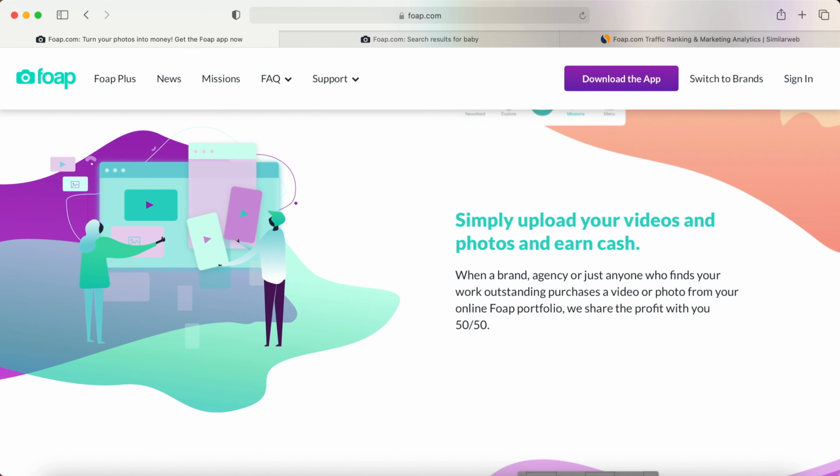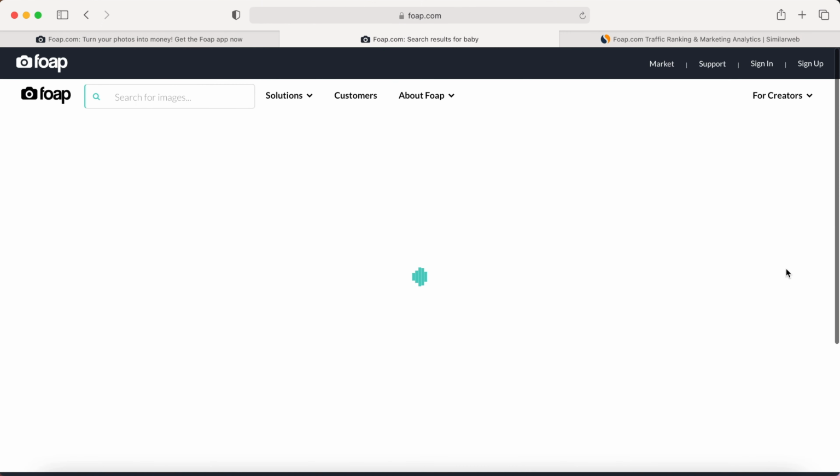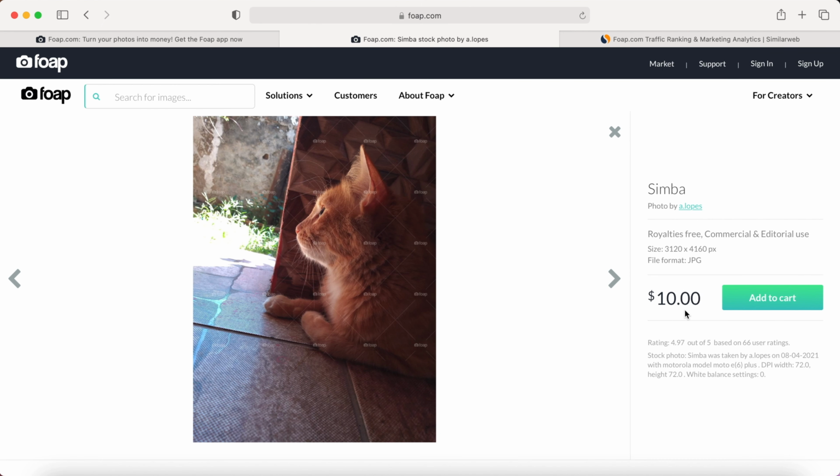So if you go over to the images, let's open this image right here. Mostly they are selling a photo for $10, guys. Sometimes even more than that. Which means if you upload this photo and whenever someone buys it, you will get $5 per sale. And since this is a digital product, you can sell this again and again for unlimited times. Which means one simple photo like this will make a lot of money.